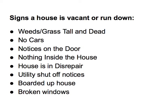Signs that a house is vacant or run down. The types of things that we're looking for are where weeds or the grass is tall and dead, no cars or any other visible signs of people living there. Maybe there's notices on the door. Obviously, if there's no furniture inside, that's a pretty good indication that the house is vacant. And the house is in disrepair. Maybe some shutters have fallen off, or gutters are coming loose. Things like roof shingles are in a state of disrepair.